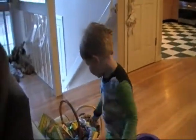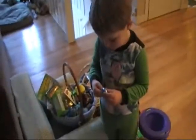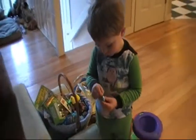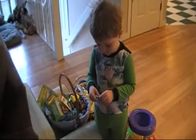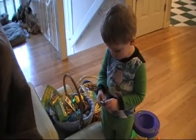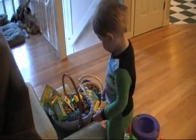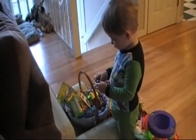I think we found them all. Did we get them all? I think we did. Yeah, because there was a couple that broke, so I think that's all of them. What's in there? What'd you get? We can have one now, then we're going to have to wait to eat the rest after breakfast, okay? Yeah, you can have one now. And then we'll get breakfast, and then we'll be able to use the rest after breakfast, right?